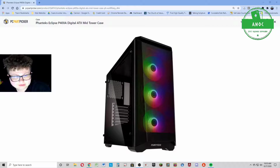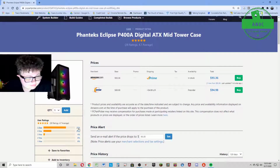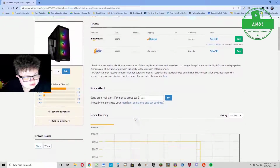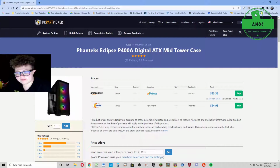I don't think it comes with a back fan, but it does come with those 3 front RGB ones. It's a nice looking case. There's only one picture here, but it's a pretty dope looking case, and reviews aren't too bad, so, you know, it's pretty dope. It's about $95, so yeah. And that is all for today's PC builds.